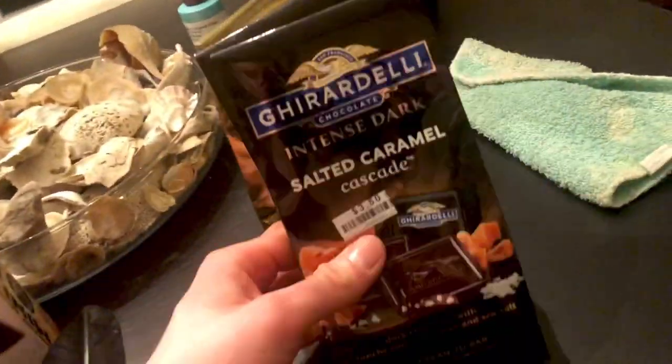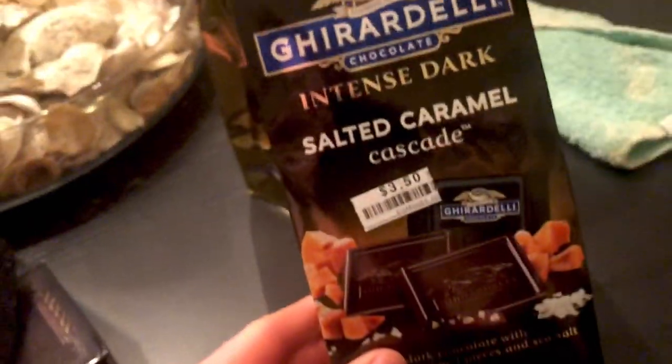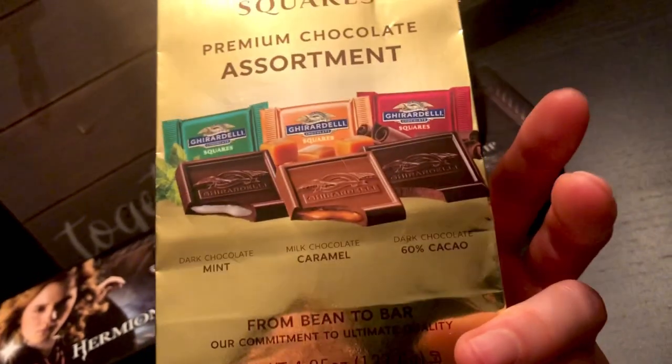And then moving over, we have some chocolate that I also found from Big Lots. So $3.50 for both of these. These are some salted caramel cascade squares. And then I also have this variety of mint caramel and cacao. I'm assuming that's just cocoa.